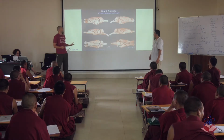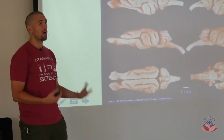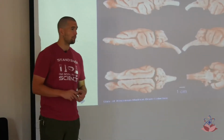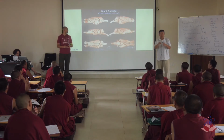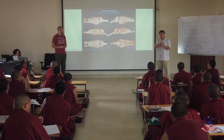So even if you didn't necessarily know what an anteater looks like, what do you think is its primary sensory organ that it uses to navigate the world?